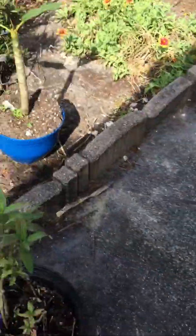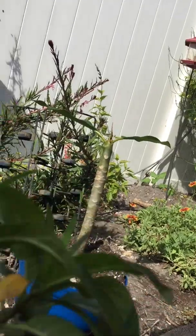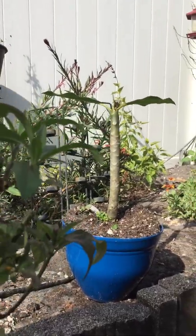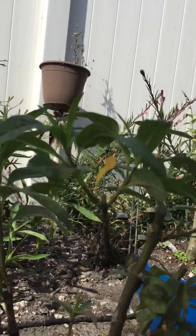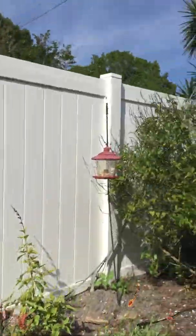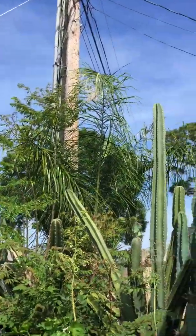Let's see, this is a milkweed. This is a host plant for the monarch. Let me see if there's any eggs. And I have two medium-sized cages for the monarchs, and I keep them in the net enclosure because these will be eaten by lizards. So, oh, what is that? There's a little white wasp, little blue. See it? Very little, very little.